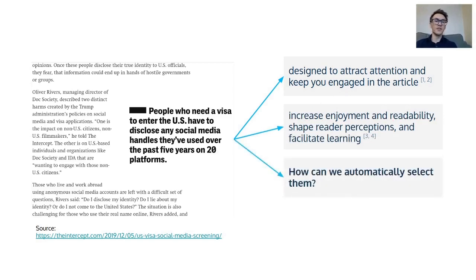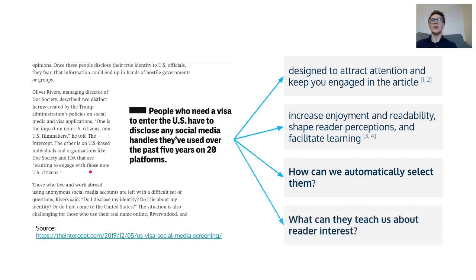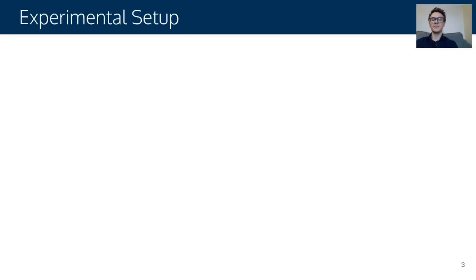What we're interested in is how we can automatically select sentences from an article that will make for a good pull quote. And while we're doing that, what can pull quotes teach us about reader interest? First, I want to get the experimental setup out of the way.